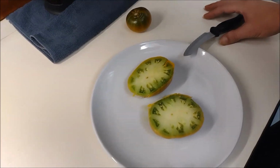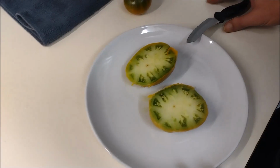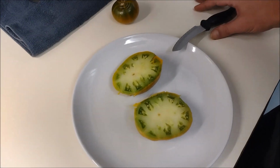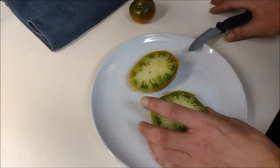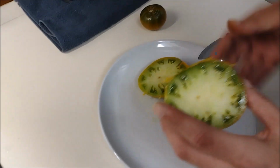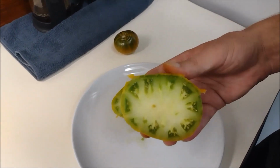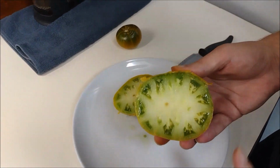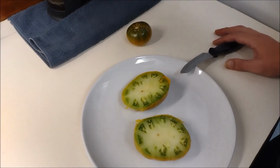It's almost like double smoky, and I think that's why, when people refer to fried green tomatoes, most often I've heard them enjoy the Cherokee Purple while they're still underripe. And this one right here is a true to type green Cherokee Purple. So I would say this is only double green still, but I think you could triple green it if you were to try these off.